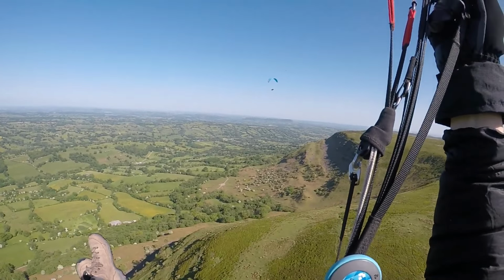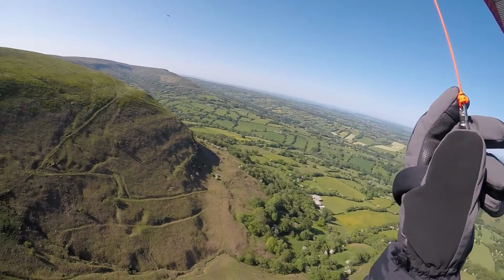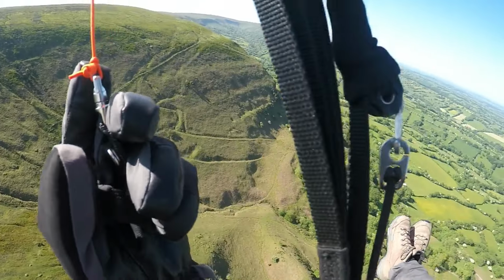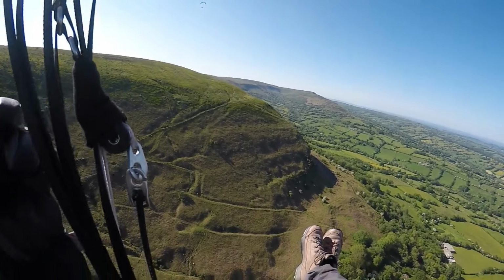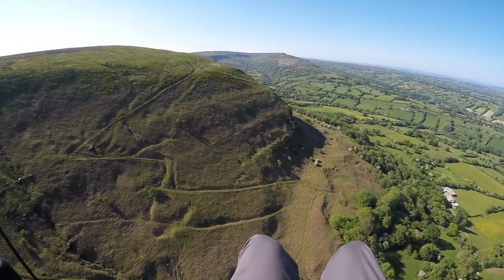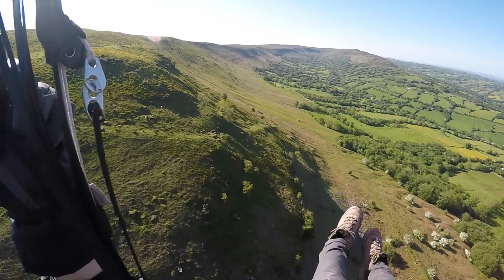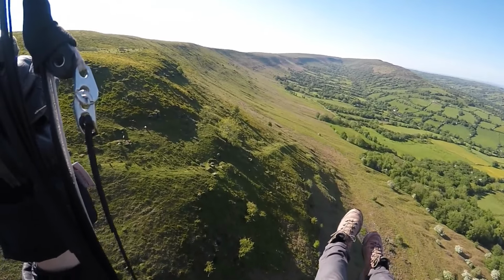Now, what's this guy doing? This is me having another go at Black Darren, which I might have the name wrong, but I get loads of sink and I don't like that part of the cliff, so I decided to fly back across the bowl, and this puts me very low on the other side. But I was able to scrape my way out in the end.